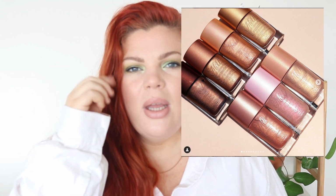Something that I'm not interested in is the Melt Sex Foil Liquid Highlighter for face and body. I'm not a face and body highlighter person. To me, that just sounds like it's going to be really thick. I will show you a picture. They've got a good shade range, but it's just not for me. I actually don't like liquid highlighters. I like cream highlighters or powder highlighters. Actual liquid, it's a bit finicky for me.